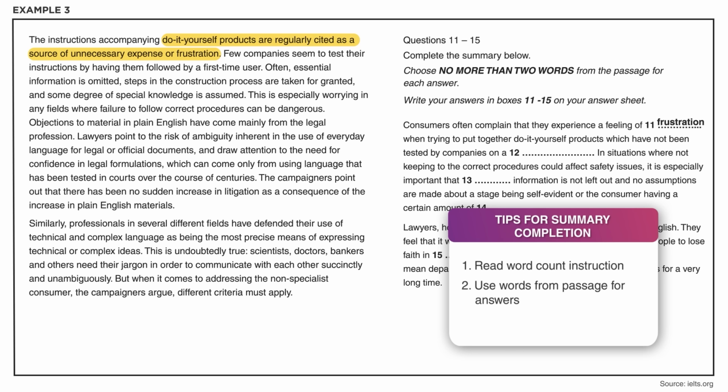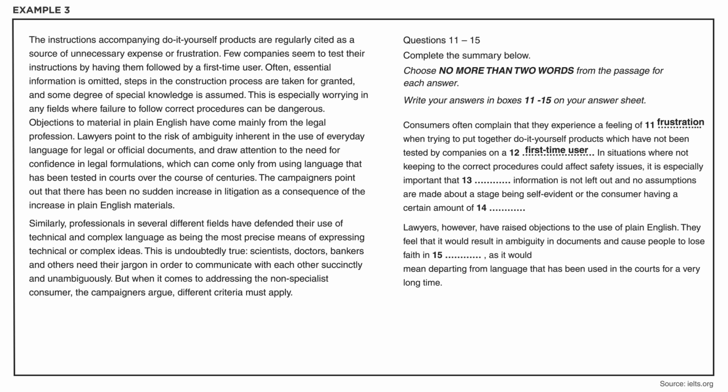Another useful tip to know is that the use of a hyphen between two words makes it one word. For example, the answer to question number 12 is first-time user, as mentioned by this line right here. And first-time is one word, and user is second, which means we are meeting the set criteria of maximum words. If you are lucky, summary completion questions might also have a set of options that you can choose your answers from, just like we saw in the previous example. But if that's not the case, remember to always use the words that are mentioned in the passage. I want you to pause the video and try answering questions 13 to 15. Also, don't forget to tell me what your answers are.